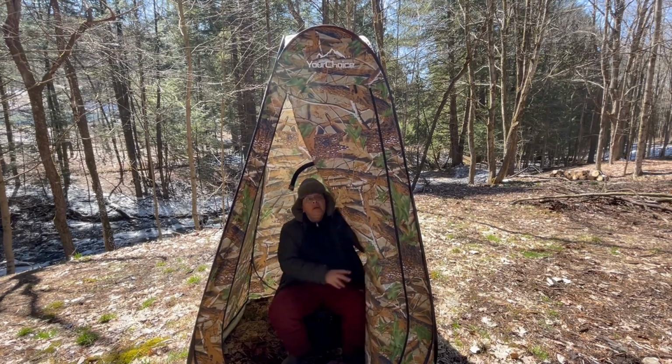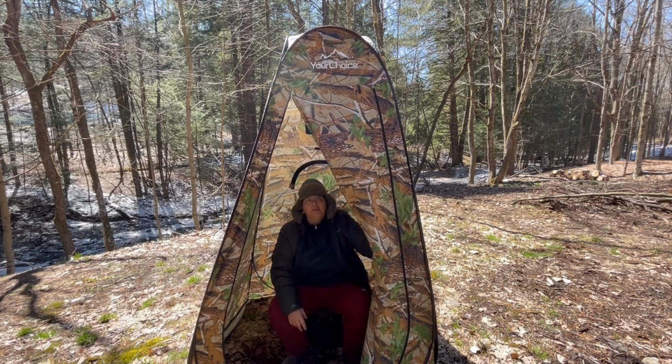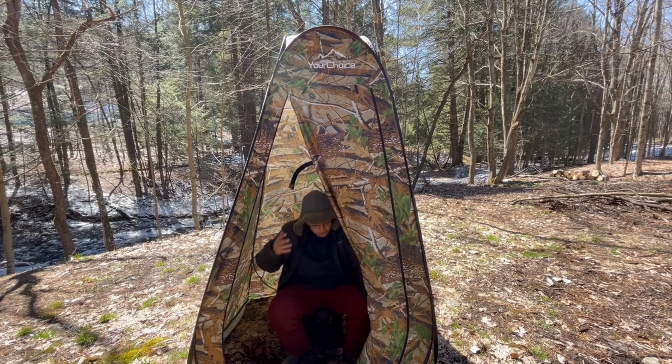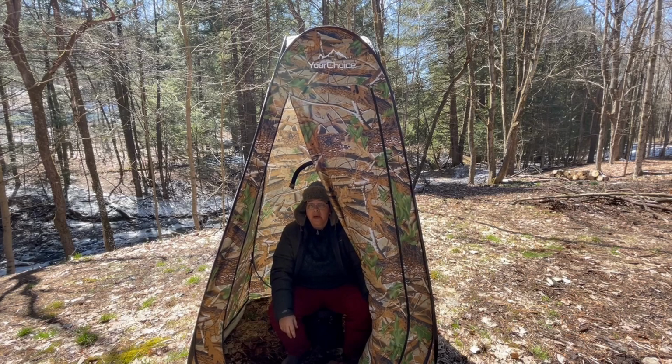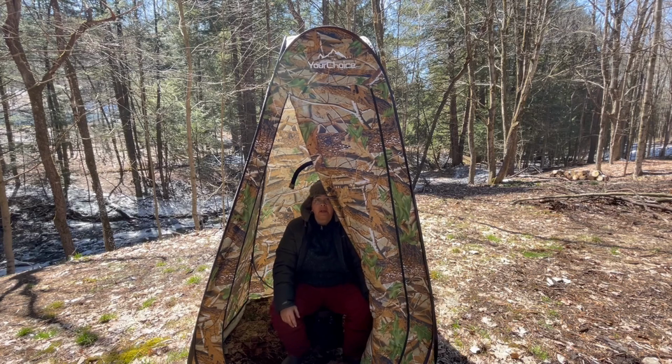So that is my little setup. And maybe you guys might want to get something similar. If you're going to camper, of course you got a toilet in there, maybe. But if not, like me, you want something that you can put up that's a little bit more private.